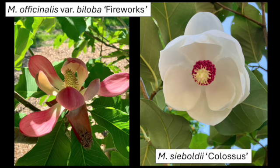And then on the right, Magnolia sieboldii, the Oyama magnolia, and this is the cultivar Colossus. This is kind of a small shrubby plant with these nodding flowers, but they're very beautiful. They've got very showy reproductive structures in the middle. These pure white flowers, very nicely fragranced. And the flowers kind of nod down, so you kind of have to peer under them to get a good look at the blooms.